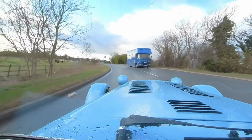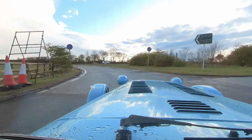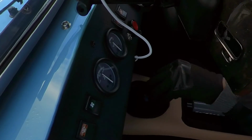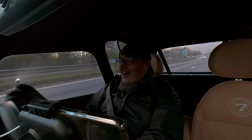Heel and toe is extremely easy with the controls being so close to each other, and the car is just talking to you. I can feel it rotating as we went round that bend under power, and it's just got this lovely sound.